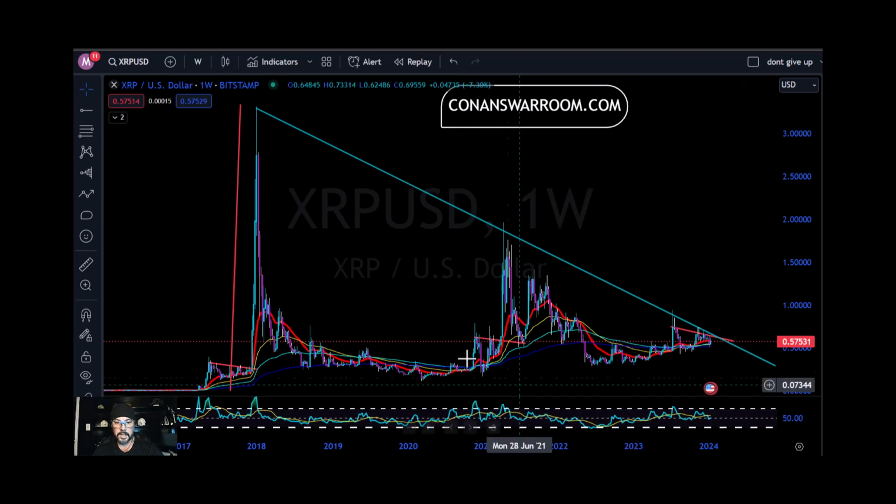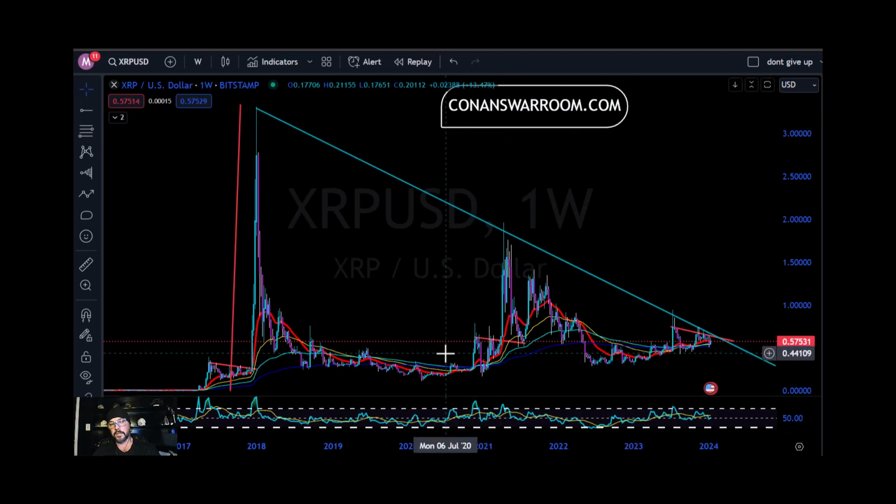All right, let's get into XRP. So in this video, I'm going to cover what conditions need to be met in order for XRP to make its mind-blowing boom-like movements. If we look at the weekly scale here, you'll see every time a significant move up, we do flag out.